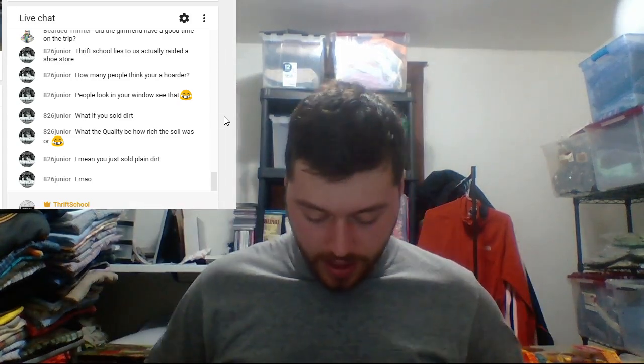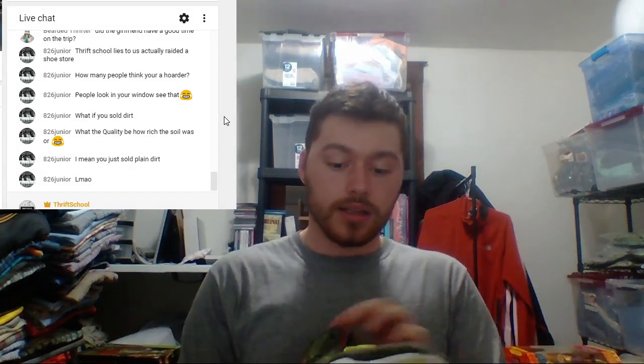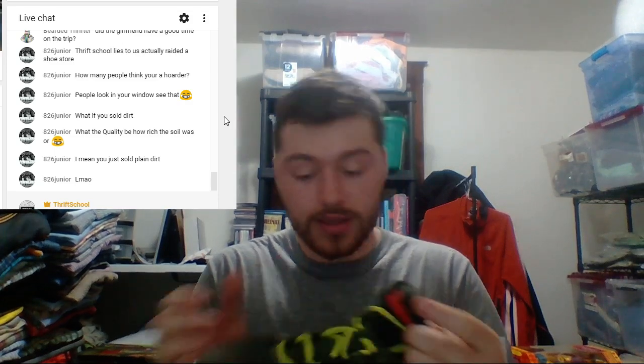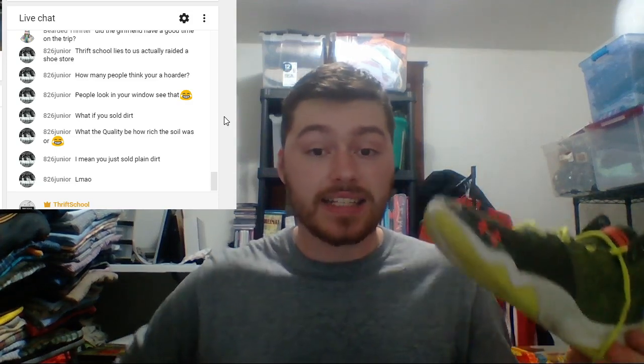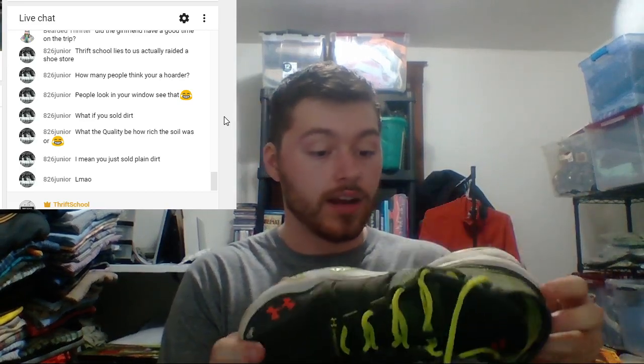So these are a pair of Under Armour. These are actually pretty nice. These are still youth, though, I think. Alex Cruz on these. No, these are men's. A men's size 7.5. So they're actually in pretty fair condition.